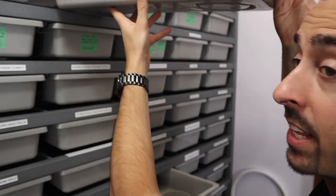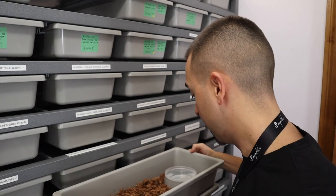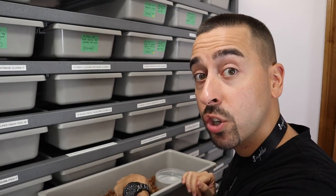Continuing on with the last clutch of the season, this is a snake that I'm really particularly proud of because the quality and the color is amazing. Now, this animal is a female, and she just turned out so amazing.